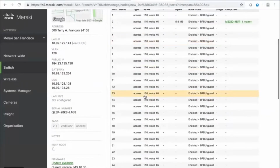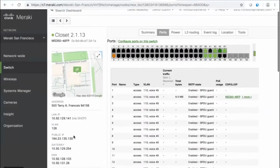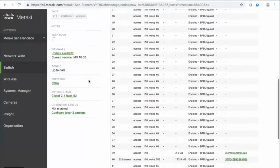As we move down, we can see what tags are associated with this particular switch. So it's a second floor. We've labeled it access and 2.1. We can see if there's any firmware updates available for this switch and what version it's on right now. And we can also see where it lies in a particular switch stack.